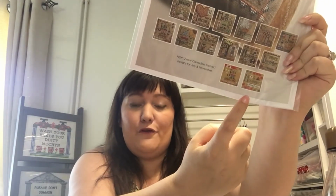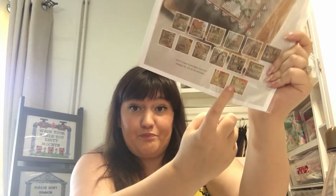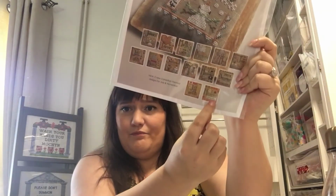And what I liked even more about this one is the alternatives. Now this is still for Canada, so it doesn't really help me, except maybe the November one, it's got poppies, so for Remembrance Day here in the UK as well. I thought that was really nice. I can always take out the Mountie hat.